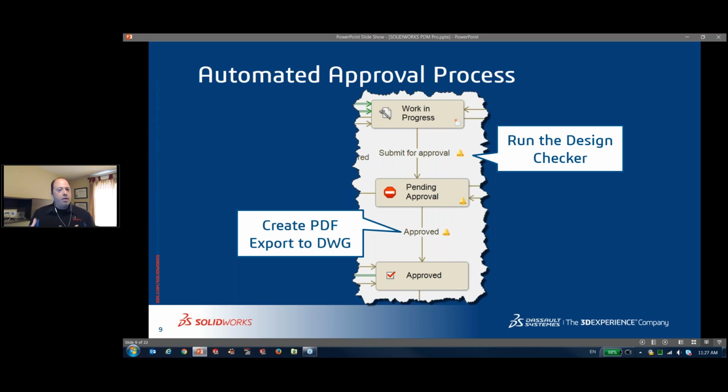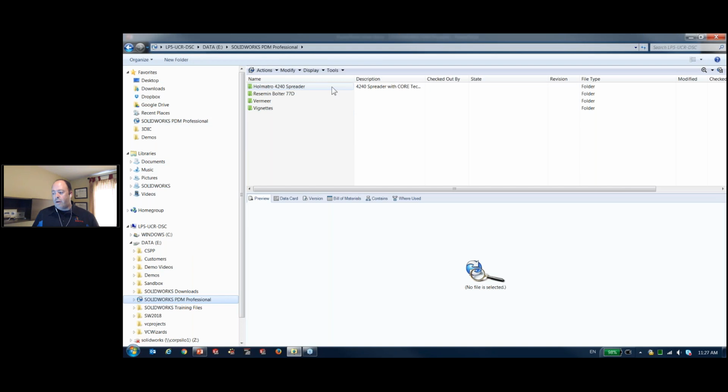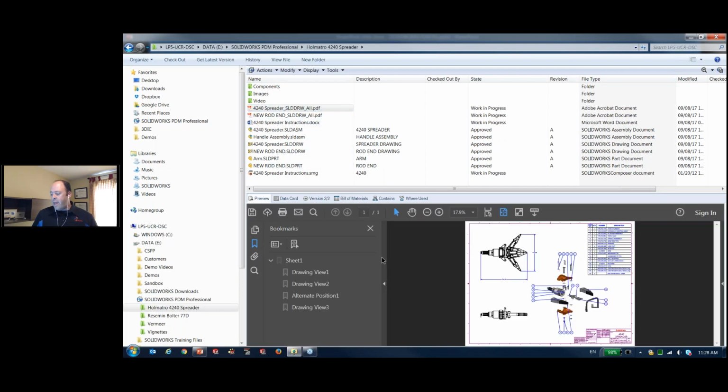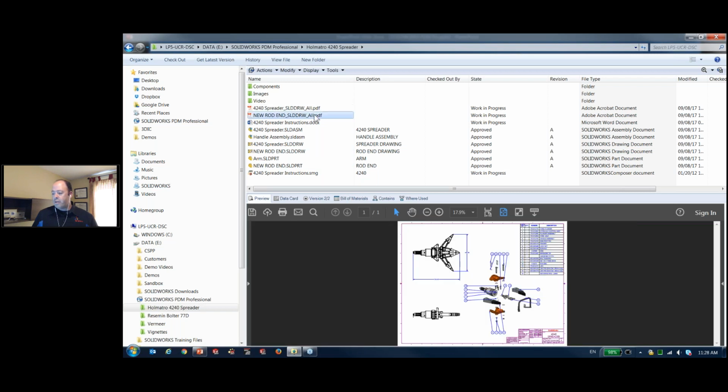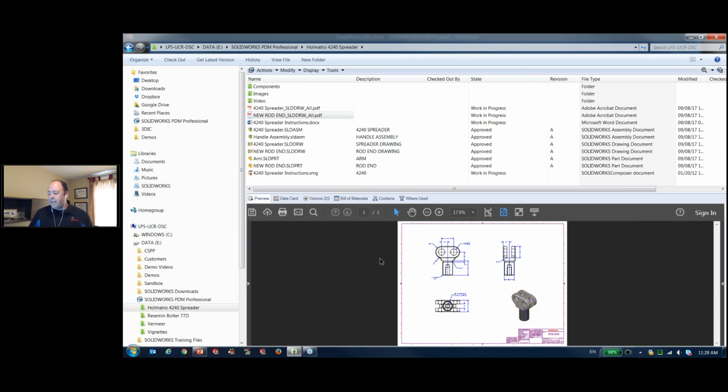So this was just a highlight, and the task was actually performed on my computer. But if you have a high volume, you could also do that on a server. And now going back into my folder, you'll notice I got the new PDF files saved in the same directory. So these are just PDF files. And as a designer, I didn't have to do that manually. The system did it for me.